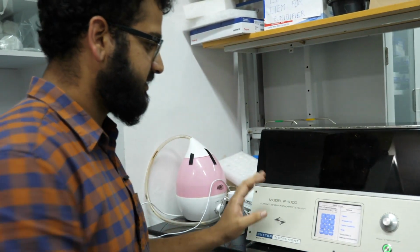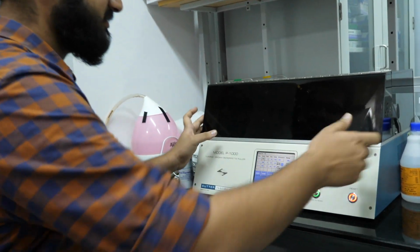We basically take bees from 4 different locations in Bangalore that have different levels of pollution, and I check their abilities to detect odor depending on where they are from, and how much the pollution or where they are from is affecting their ability to detect odor. And I'll show you how this device works.